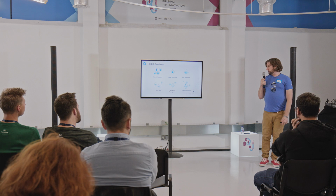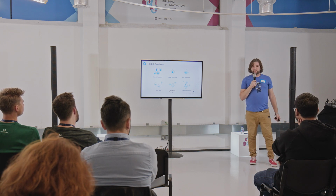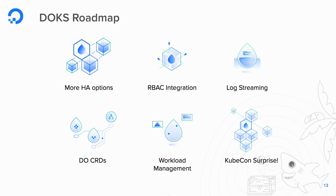Another thing that is great is log streaming. So when it comes to debugging, the insights are fantastic, but being able to actually go and see what's happening live with your workloads, on the fly, will be really nice within the UI or within the command line interface.